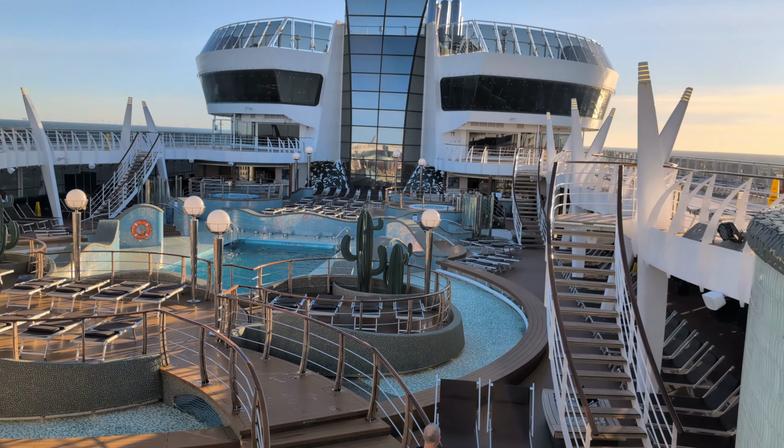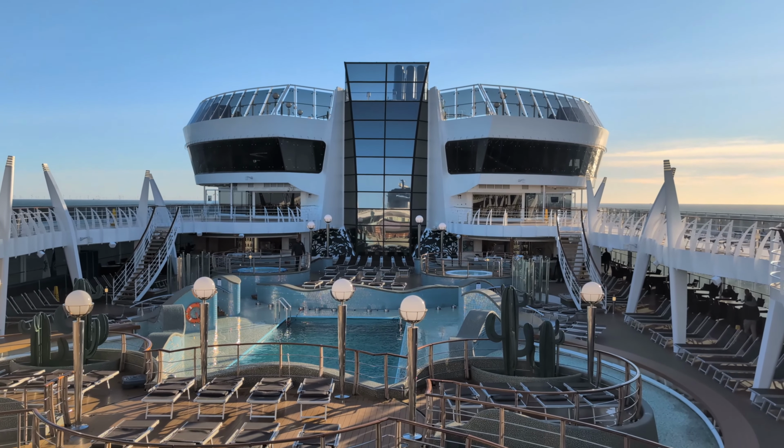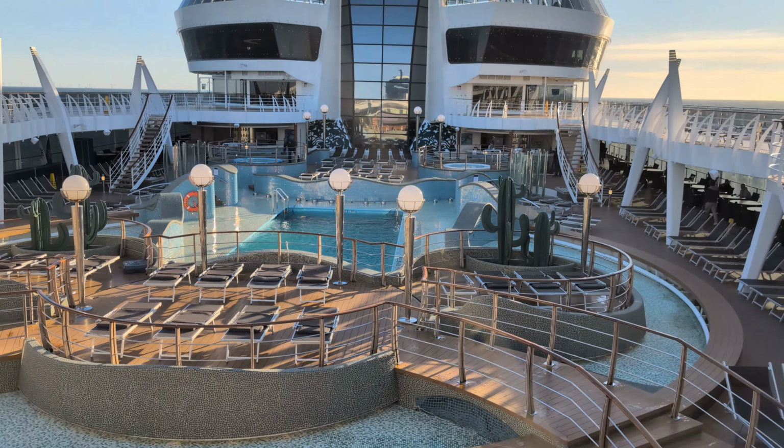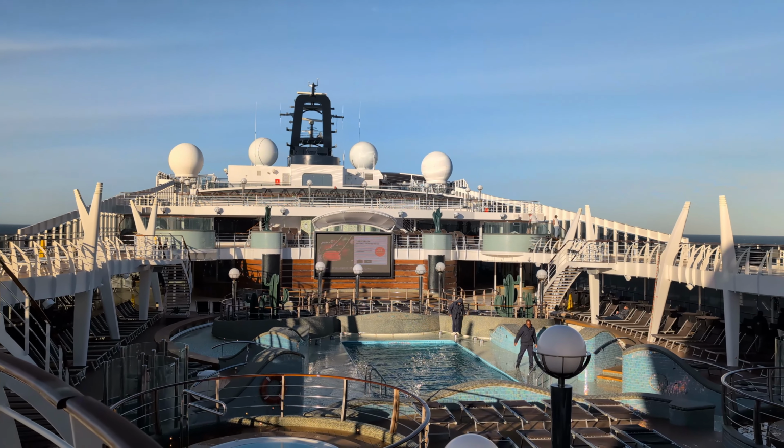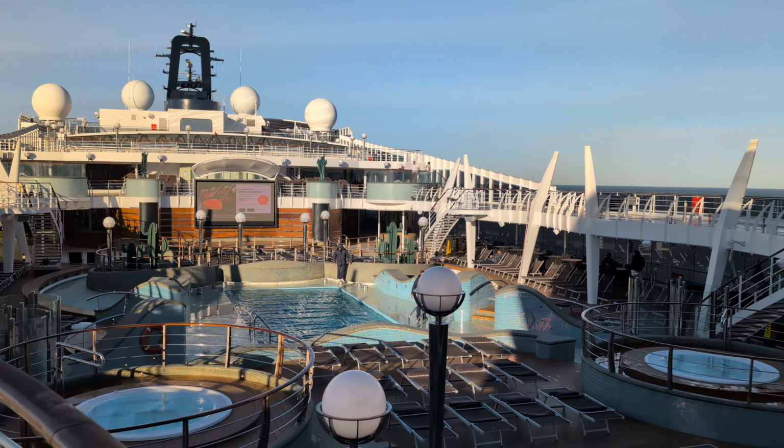Next is the top deck of the main pool area, the Aqua Park. There's a hot tub on either side, which is quite nice. They're a bit quieter than the ones down on the main pool. And you have some good views over the main pool deck and obviously out to sea as well.